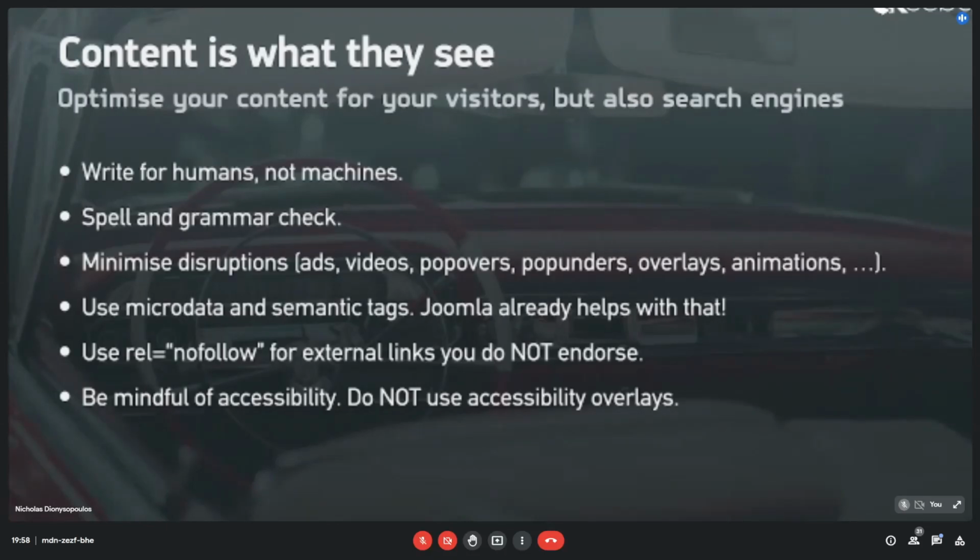Do not try to take that choice away from them by using an accessibility overlay. If you ask disabled people about their opinion on accessibility overlays, they will tell you that it's the devil.